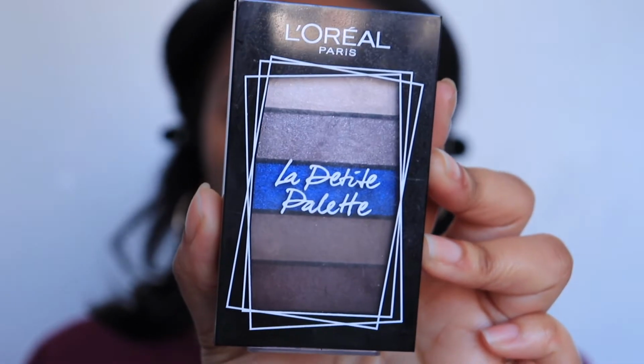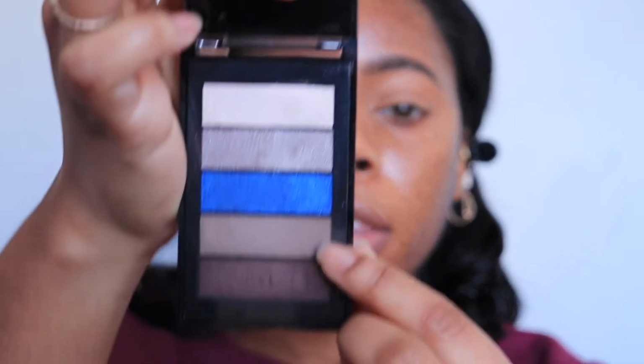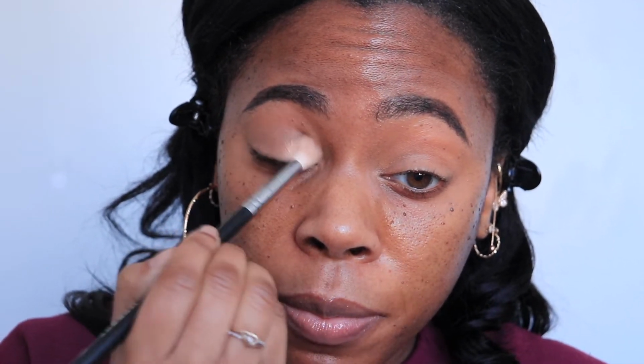All right, so we're gonna start off with the eyes. This is the palette that we are using today, the L'Oreal Le Petite palette. It's really pretty. I've used this before and it's super pigmented. Love the colors. I'm gonna start off with this grayish brown shade right here. I'm gonna use it as a transition shade and just see what we can do for now.